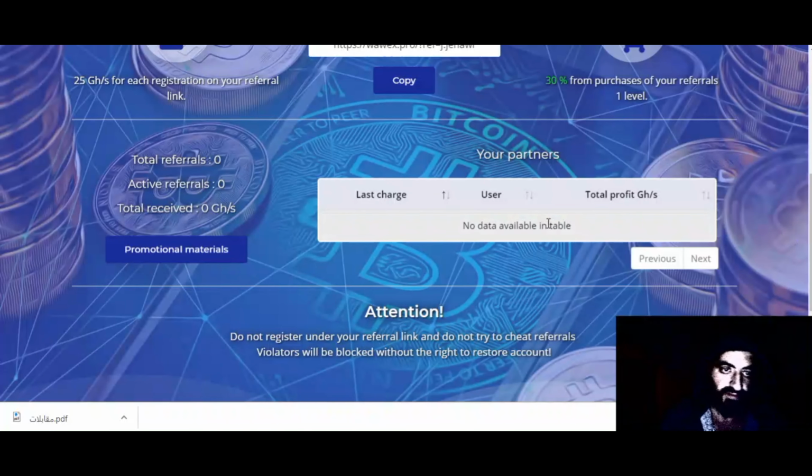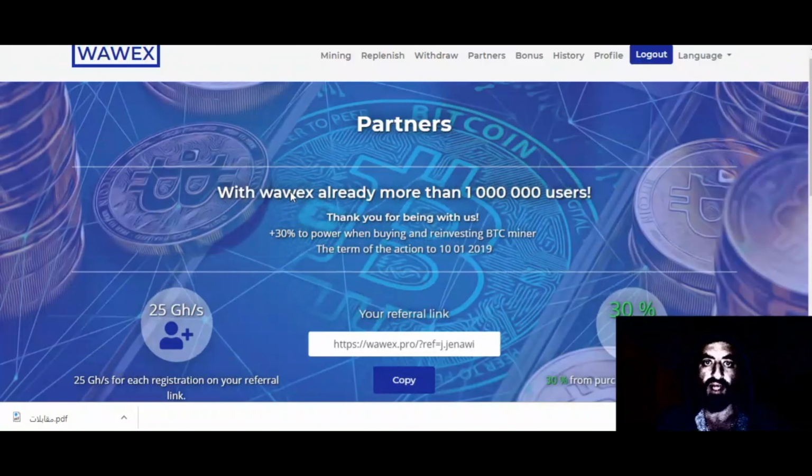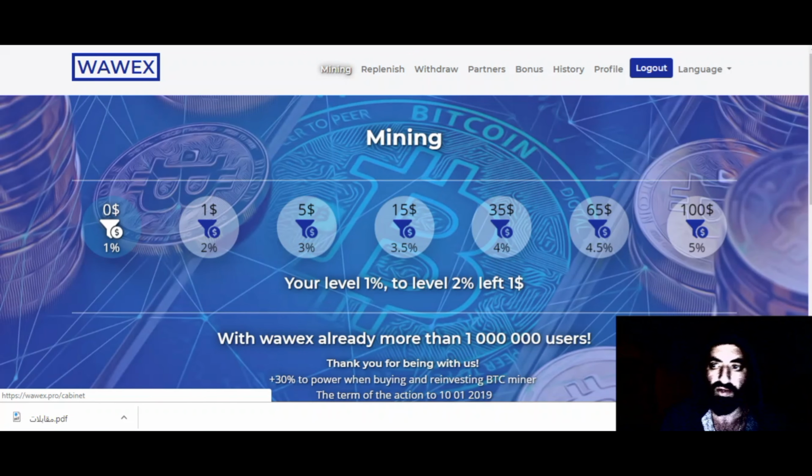Here you can see I don't have any referrals, I don't have active referrals, I don't have any gigahertz received from referrals, because I didn't do that, and I don't want to do that because it's not good for the site. The site tells you not to do that, and I will show you right now where it's written.